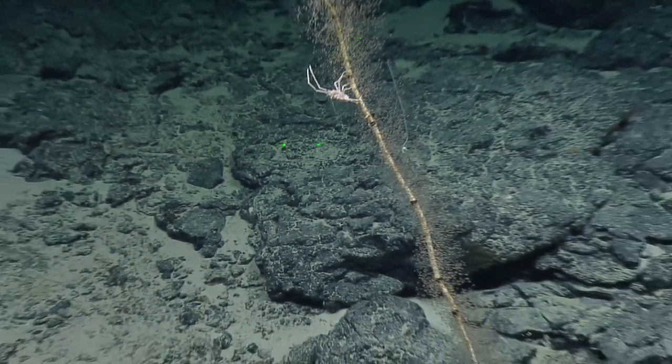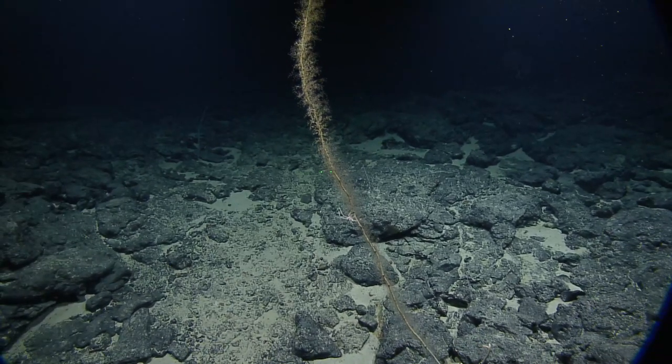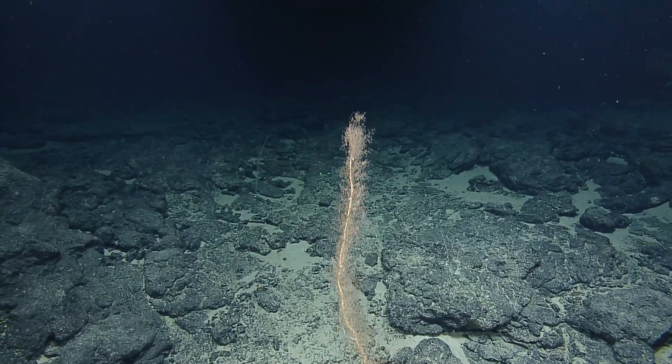Okay. That's a bamboo coral, cool. For sure. I'm getting better. See, geologists can learn biology. We can live in unison.